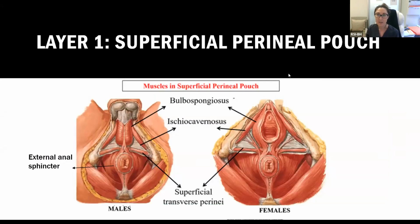So this is layer 1, which is called the superficial perineal pouch. And I put a male pelvic floor on here as well too, because you can see we're actually pretty similar, by the way. They have some extra appendages, but for the most part, the muscles are the same. So this first layer, as you can see, wraps around the vagina and then the urethra. And it helps to contract everything to keep us continent here.